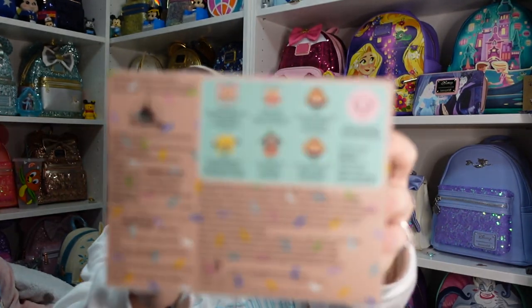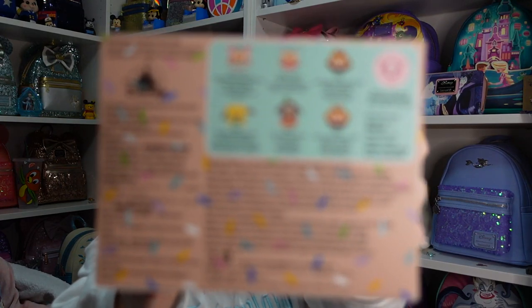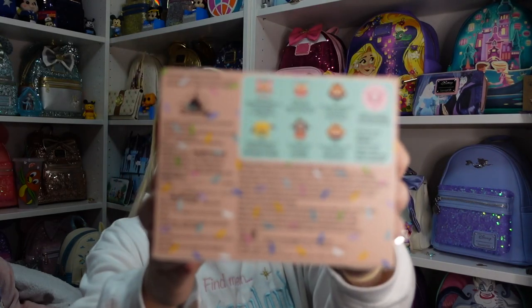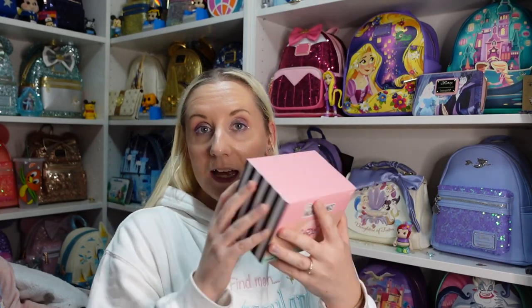Now I did get two of the Munchlings, which are brand new, and they both say scented plush. Now it's like a blind bag sort of option. So if we have a look at this one first, you can see all the options that it could be just there, and there is also a mystery option. Is that going to focus? Come on. It's not going to focus, is it? Okay, so there is Mickey, Minnie, Pluto, Goofy, Chip, Dale, and there is a mystery character.